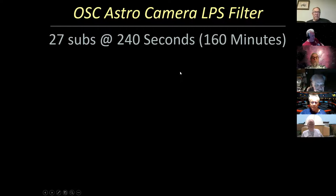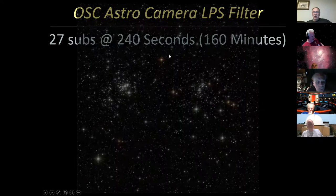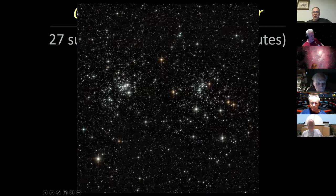So with my camera, it's a one shot color, and it's a dedicated astronomy camera. What I'm about to show you is with a light pollution suppression filter, 27 subs at 240 seconds, so it's 160 minutes. And that's the double cluster. It's really gorgeous. I'm going to shoot this every year because it's my second favorite visual object. With the filter that I use, it gives pretty good star color too.